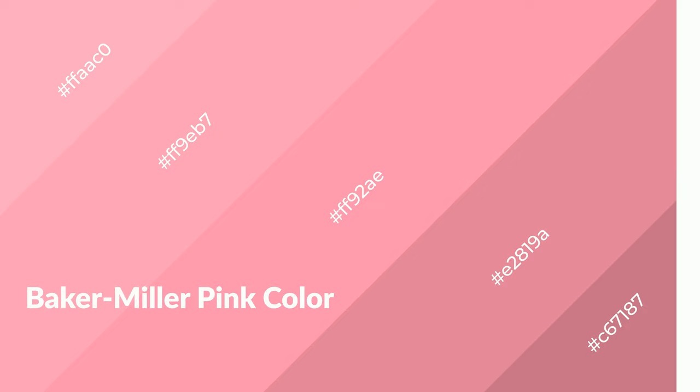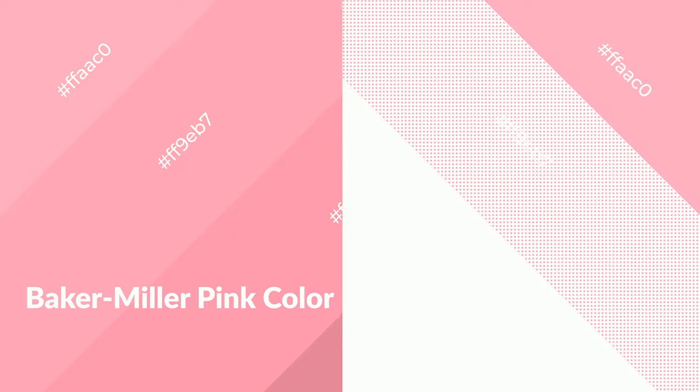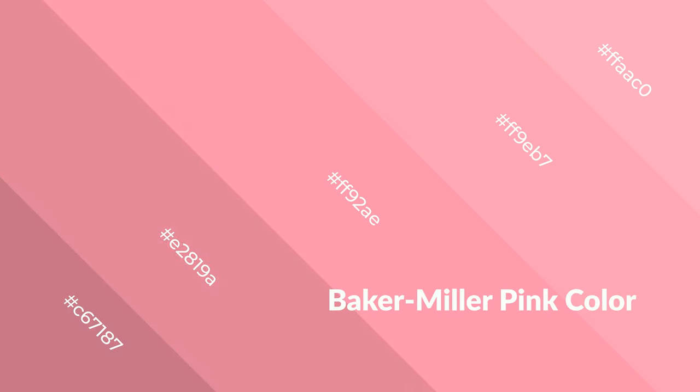Baker-Miller Pink is a warm color, and it emits cozier and active emotion. Warm colors are symbols of warmth, fire, heat, and sunshine. It also evokes joy, passion, love, and even anger emotions. You can see them used in restaurants and gyms.